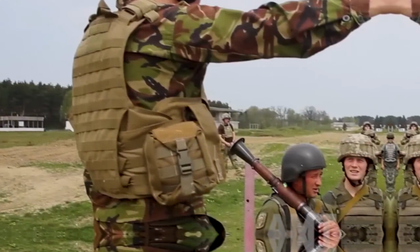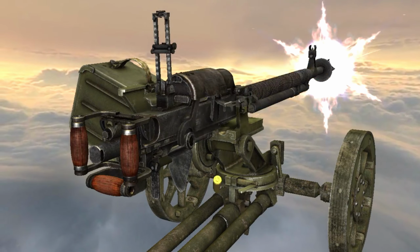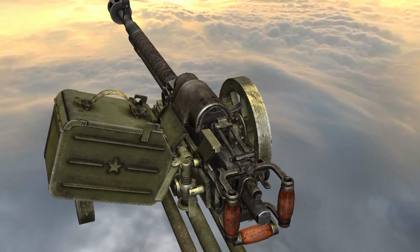Some people might think that because the DShK shoots such large 12.7mm bullets, it would make a perfect sniper rifle for picking off enemies from really far away. But that's not what it was designed for, and there are good reasons why it doesn't work well as a sniper weapon. The main problem is that it weighs around 34 kilograms. To give you an idea of how heavy that is, it's like trying to carry around a medium-sized dog everywhere you go.